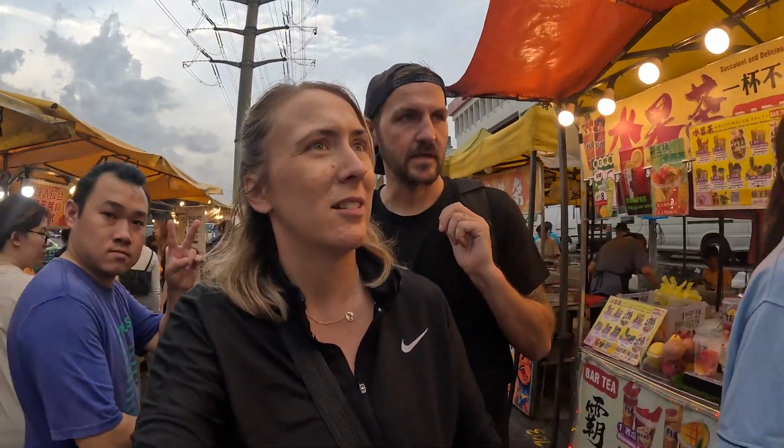A lot of mixed cuisines as well. We've got like Chinese, a lot of Chinese actually. Yeah, it's mostly Chinese. Yeah, look, Chinese right in. A lot of Taiwanese as well. Taiwan, yeah.